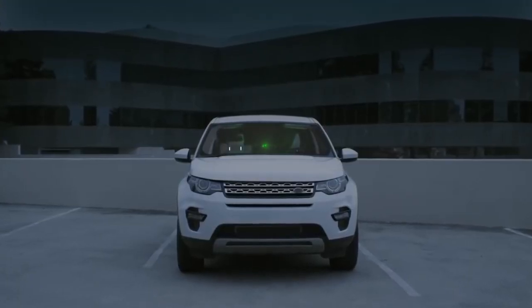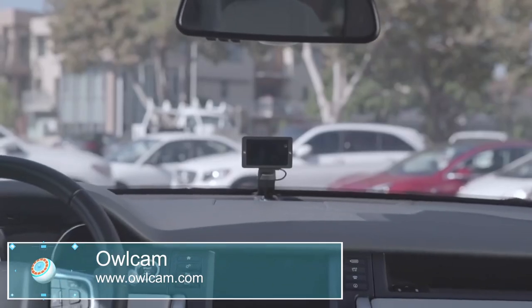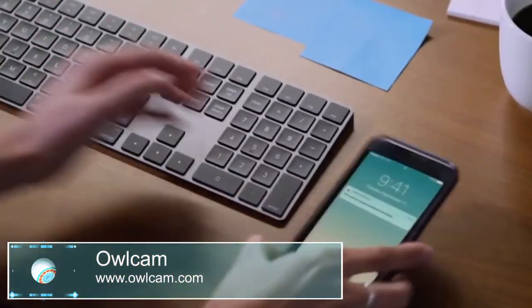This is the Owl Car Cam, the only security camera that protects your car, driving and parked. Owl has inside and outside cameras that you can access from anywhere. So when this happens, Owl sends HD video right to your phone.